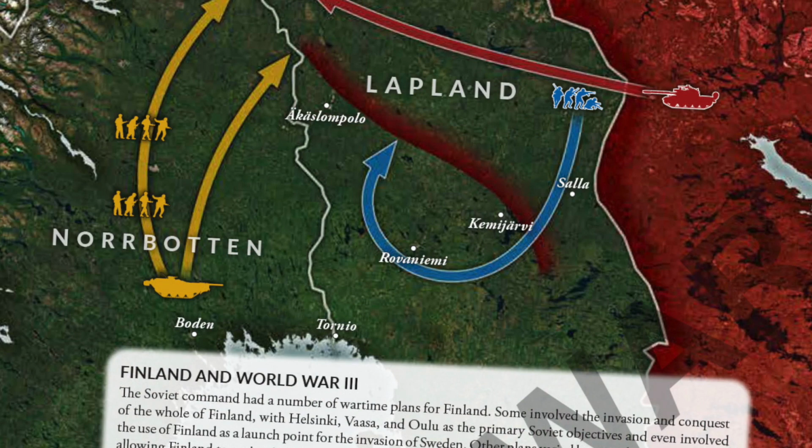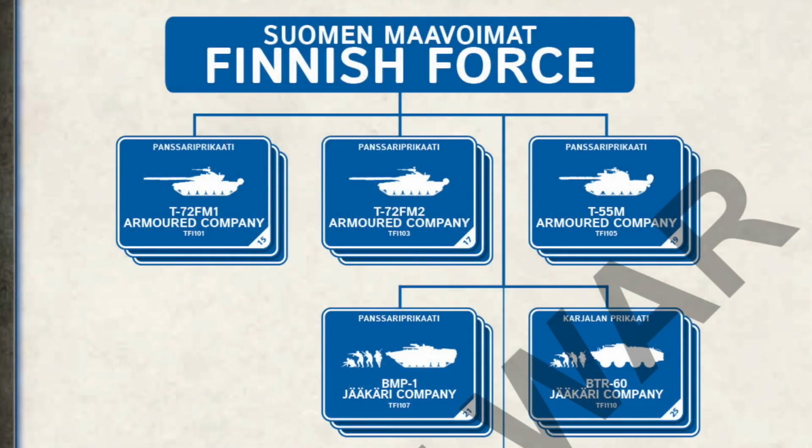The first nation we come to is Finland. In this scenario, the Soviets force a passage through Finnish Lapland to invade Sweden and Norway. Here's the force diagram for the Finns. There are 5 formation options, 3 armoured and 2 mechanised infantry. Tanks are Soviet-designed T-72 and T-55s, with slight national variations.